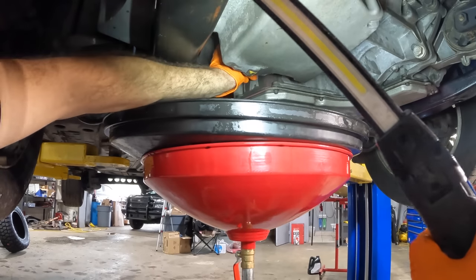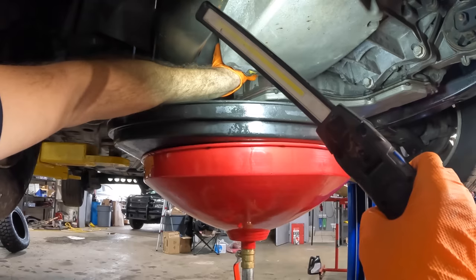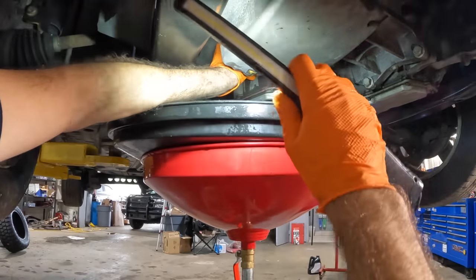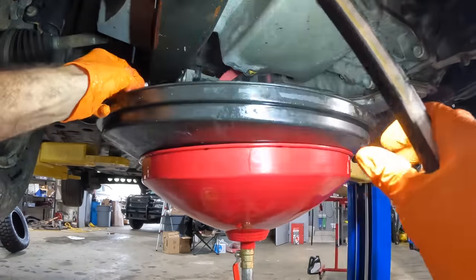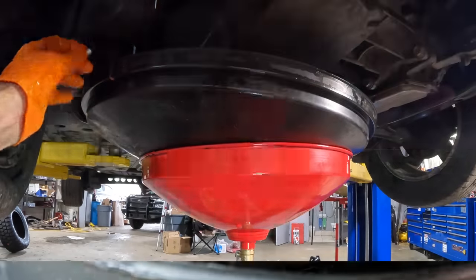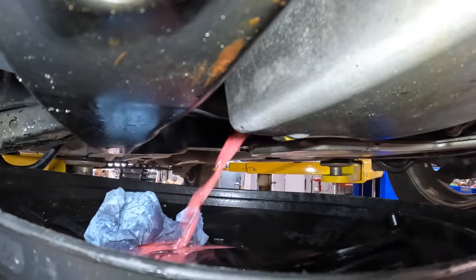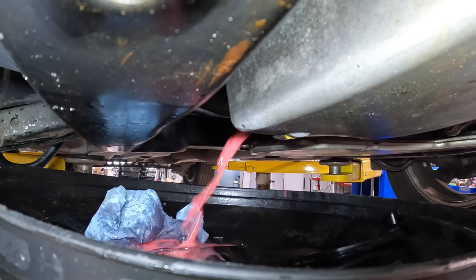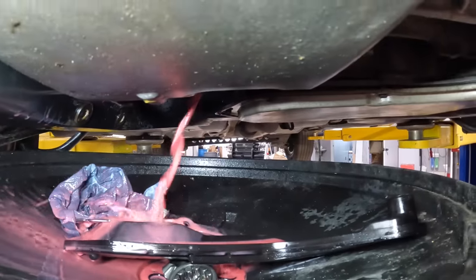Get in there and pop this little plug out. Come here, plug. We're gonna pull and run. All right. There it goes. Let it ride. Yeah, buddy. Yeah, it's still going.